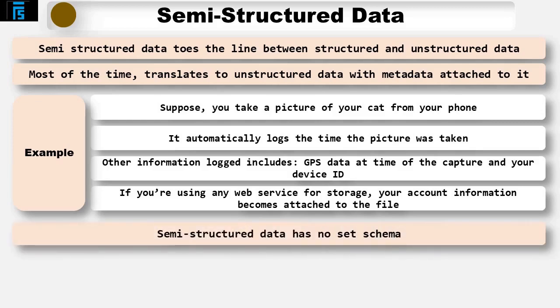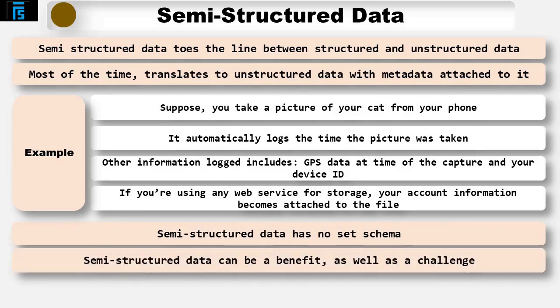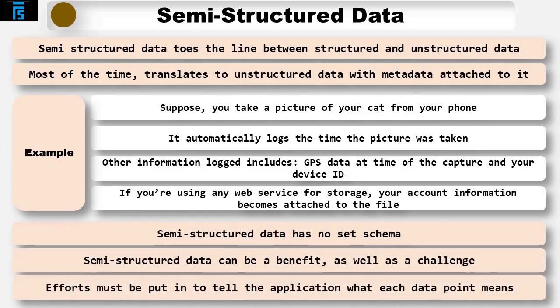Semi-structured data has no set schema. This can be both a benefit and a challenge. It can be more difficult to work with because effort must be put in to tell the application what each data point means.